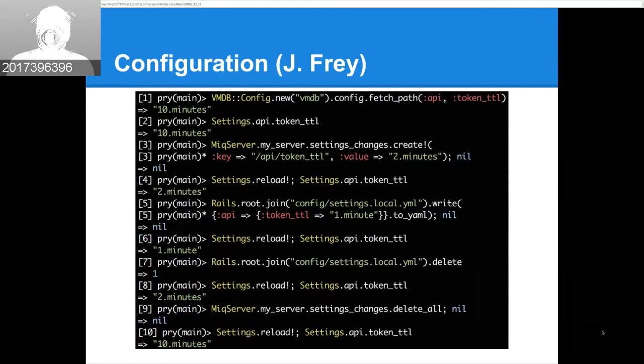What's cool about this is two things. The VMDB config new at the top would actually hit the database every single time you call that. So it looks for changes, even if nothing's changed, right? Because it doesn't know. The new settings is loaded once and stored in memory, and that's it. And if you want to reload it, you call settings.reload on demand. So performance-wise, it's much, much better. You'll also notice it's a lot simpler, shorter. Settings also allows you to access via square brackets. So you can do settings square bracket string API or symbol API. So if you need to dynamically access a setting, you could.